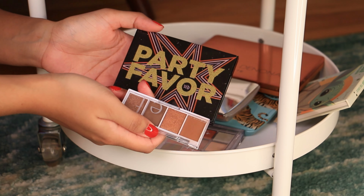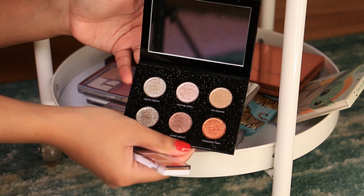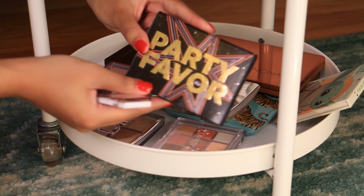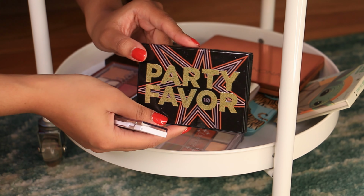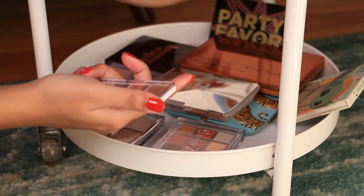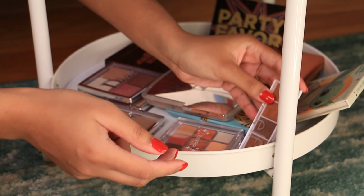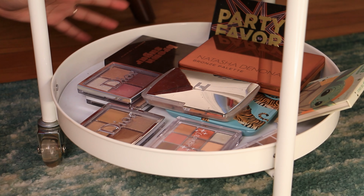And then I just have two more little palettes, so I'm gonna put this Urban Decay Party Favor propped up back here. I really like the cover too. Just screams like fun New Year's Eve kind of celebration. So I'll prop that one up in the back. And then my e.l.f. little pumpkin pie palette can just slot right there. All right, and that is my whole palette situation done.